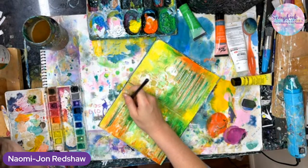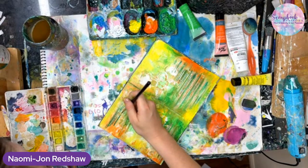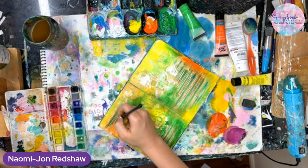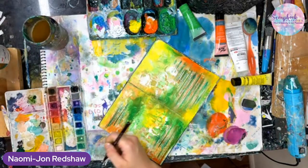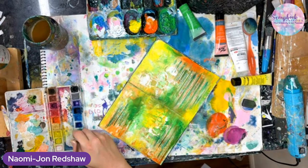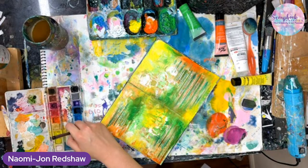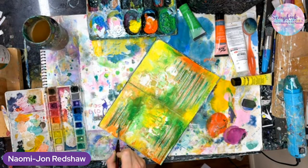Okay. And then just coming in between where the modeling paste is and the paint. I do think we're going to have to add in a bit more orange after this step, because I might have removed a little bit too much of it by the looks of it. It looks like it's becoming a very green type page, and I want that balance there. So I definitely think I'm going to have to come back in and add that orange back in a little bit, in a few areas.